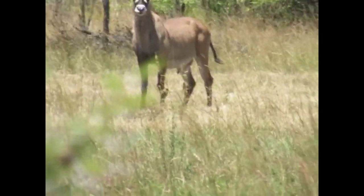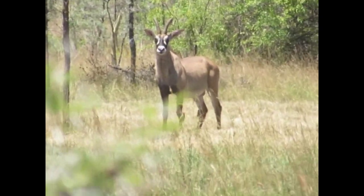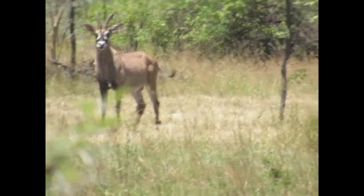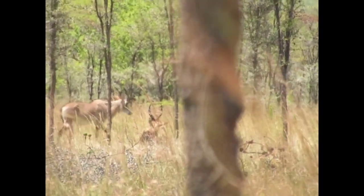They're territorial animals, and that's why they have this alpha male. They mate throughout the year. They don't have a consistent mating season. They just mate throughout the year.